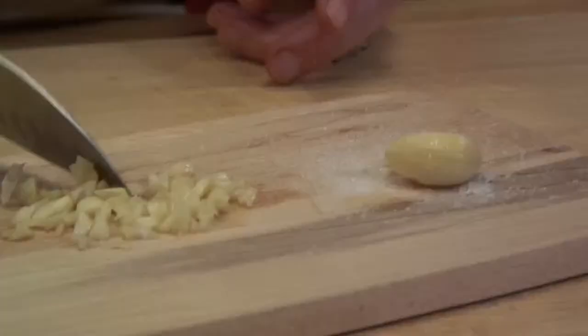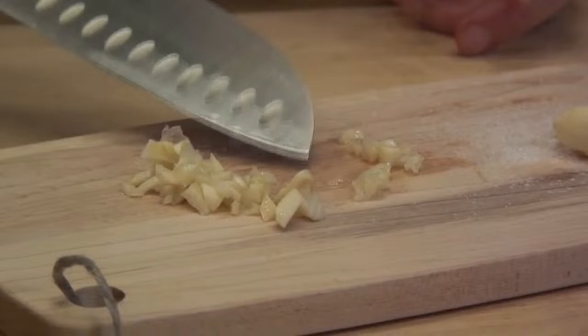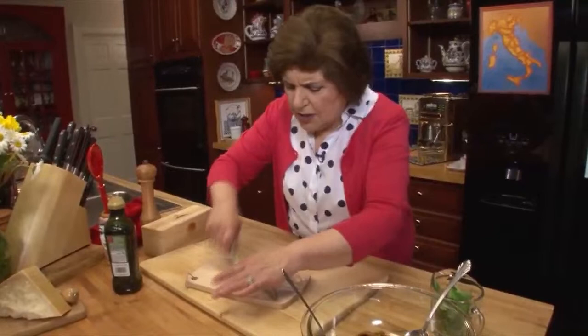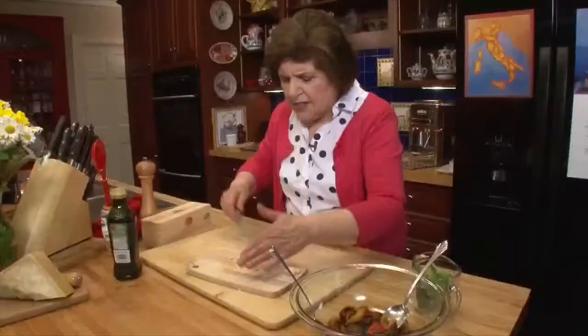And you see what's happened here? If you look on my board, you see that liquid that's been coming out of the garlic that I chopped after I had the salt on it. So now it makes it almost creamy. See, almost creamy. And that's going to blend very well with this salad. So there is a tip on garlic.